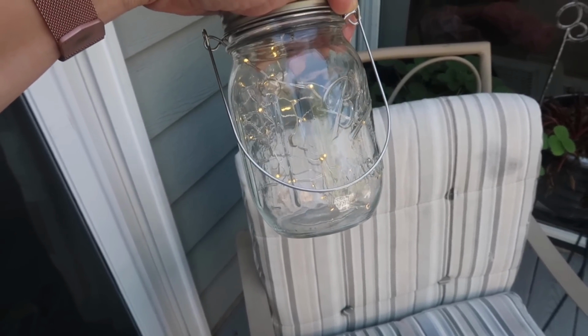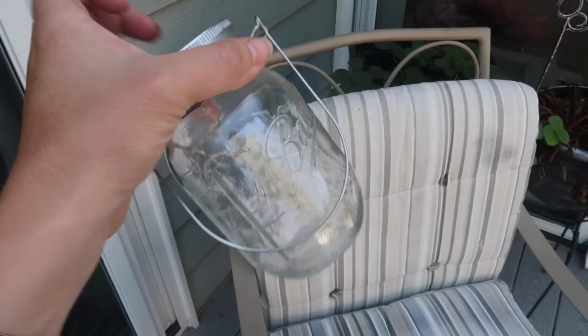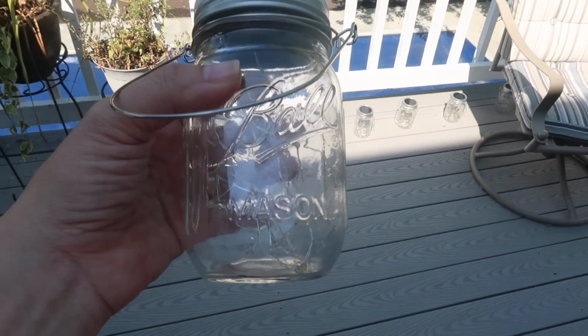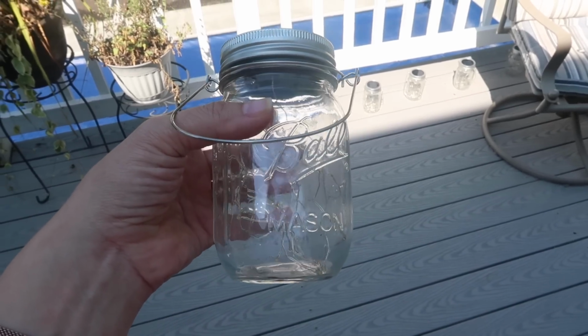They are so cute. Really love them. I'll show you a little clip of them at night too. It comes with 8, and I have them sitting on my deck. So sometimes my little ones will grab them, and then I find them in the hallway at night, lighting up the hallway or next to their beds.